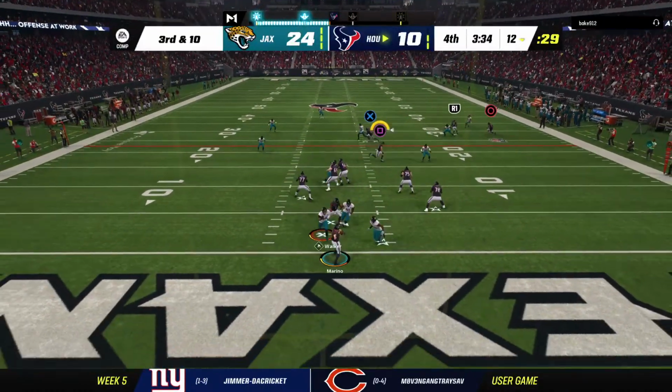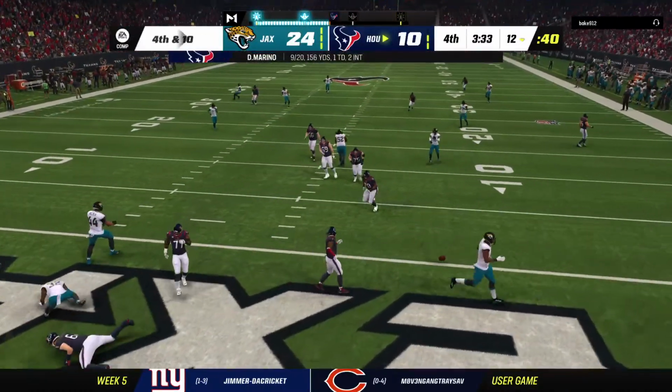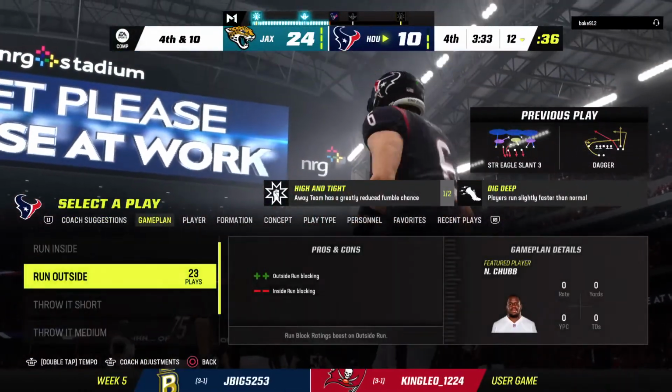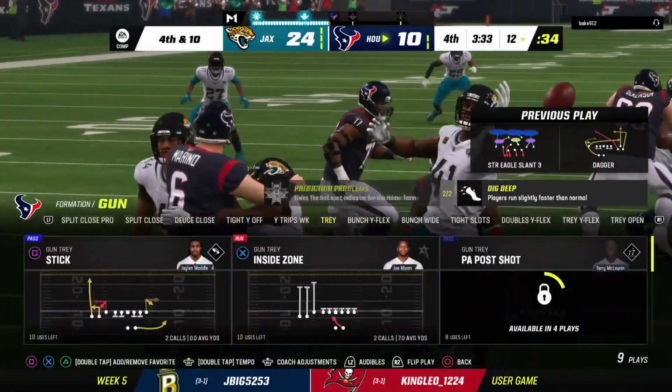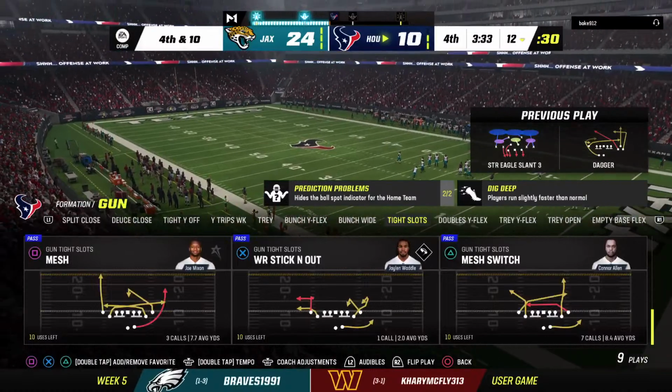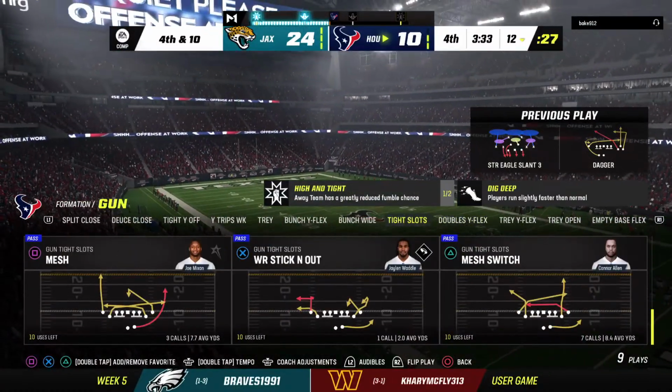Looking to throw. And that's incomplete. Well, how about the coverage we just saw him break out on 3rd down? Dime defense, blanketed the field with extra defensive backs and speed, unable to find an open hole to complete that pass.